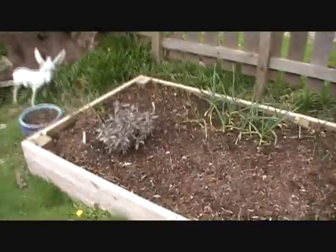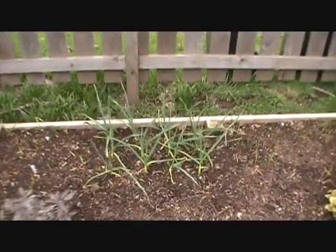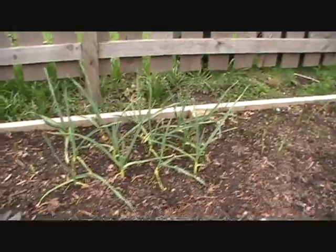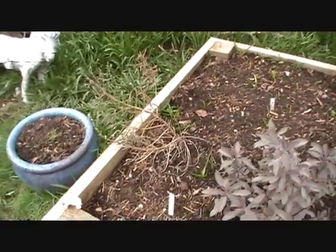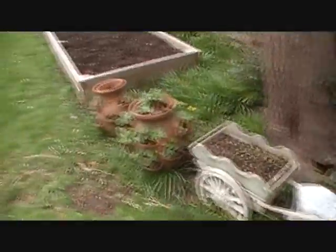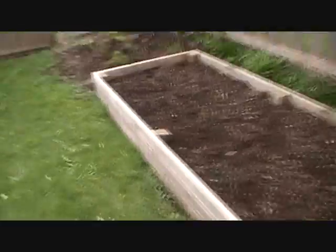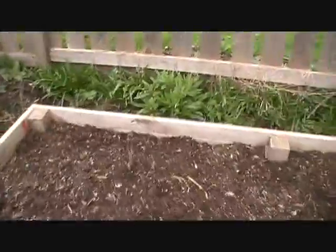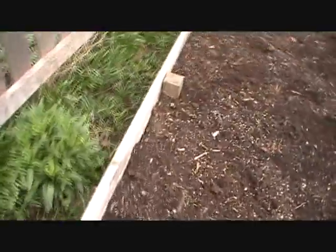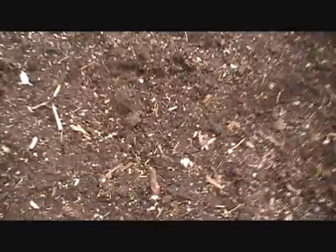Everything's looking the same in this bed. My garlic actually is doing very well. It seems to double in size every time I look at it. And my rosemary bush died. That's okay, because I got another one in the fairy garden. My asparagus, I'm very proud of it. I've got one back here that is literally like the size of my thumb.